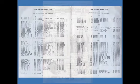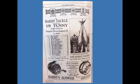The rod and the reel itself was made by Hardy's of Alnwick, and they were very, very expensive, very limited edition, made by royal approval. It's covered in the feathers of the House of Windsor and what have you. So they were very expensive things. So we thought, this guy's got to appear in the records somewhere. He was a wealthy man. We must be able to find some records.